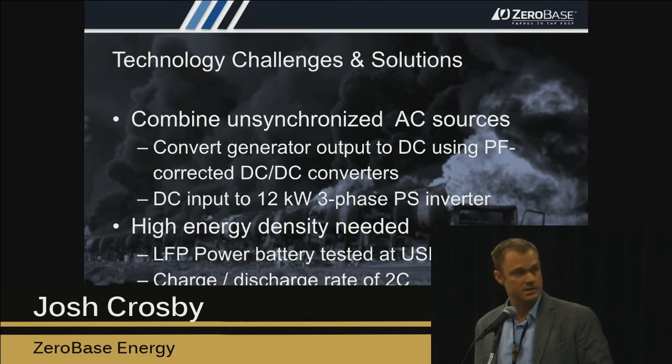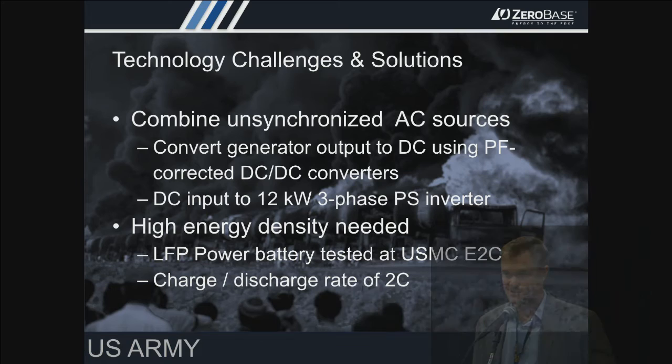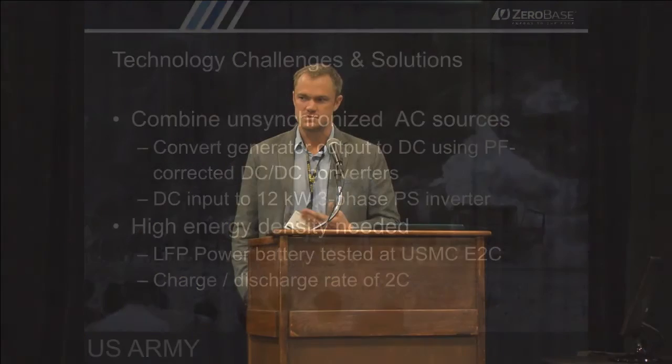Next. Technology challenges and solutions: you've got to combine unsynchronized AC sources. This is just getting into the techie part. Converting the generator output to DC using a PF corrected DC-DC converter. So what that means is you've got a bunch of generators that are producing a 120 volt output, but we connect to the NATO port, so we're using all the DC power so we can use it most efficiently to work with the batteries and then output the phase and the voltage that the customer required.